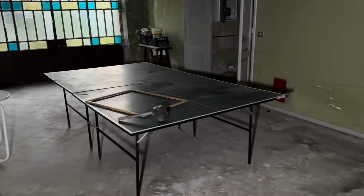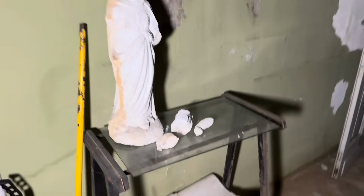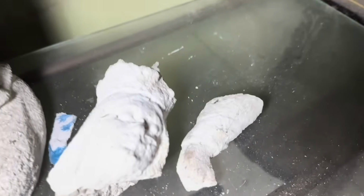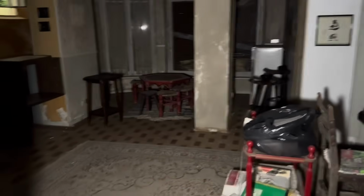Oh, so you've got a table tennis table in here. You've got a headless person. A headless Jesus? Jesus, is that you? There's no holes in his hands, so maybe not. And you've got some strange... I just don't even know what to make of it.